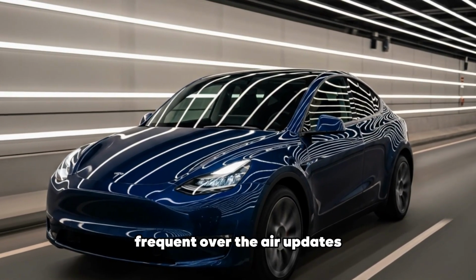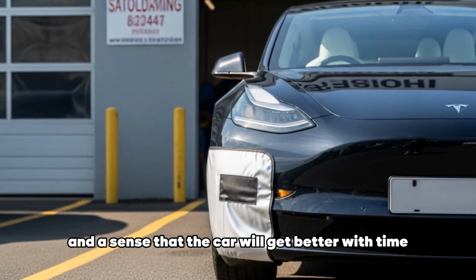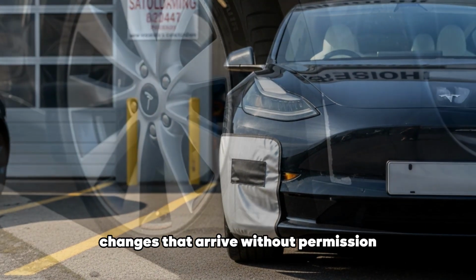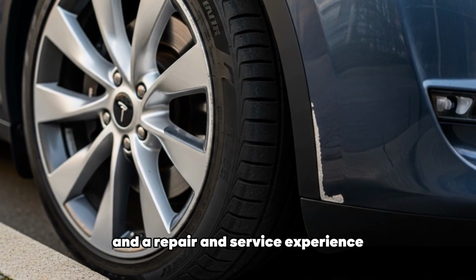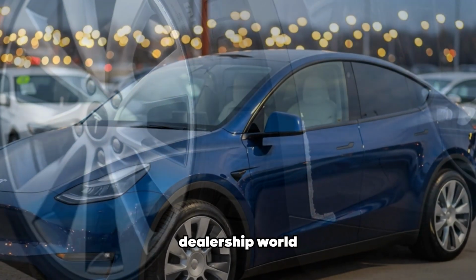Frequent over-the-air updates, rapid feature improvements, and a sense that the car will get better with time. For others, it's the source of frustration. Changes that arrive without permission, features that shift behind paywalls, and a repair and service experience that can feel less predictable than the familiar dealership world.